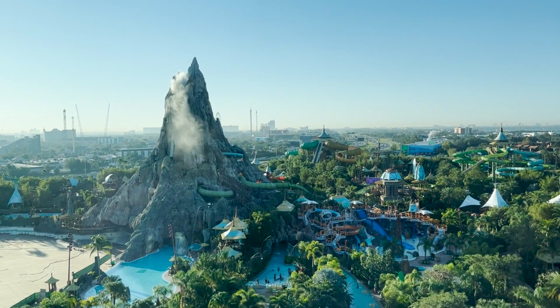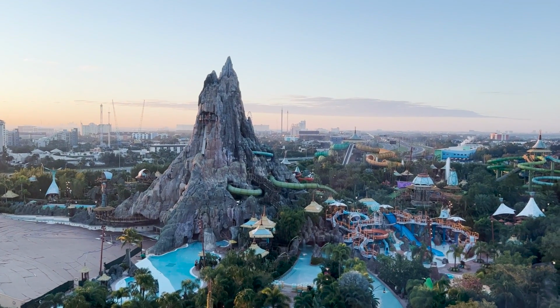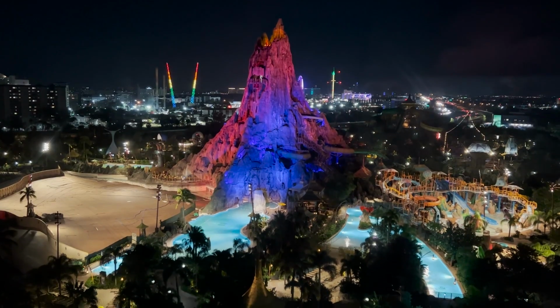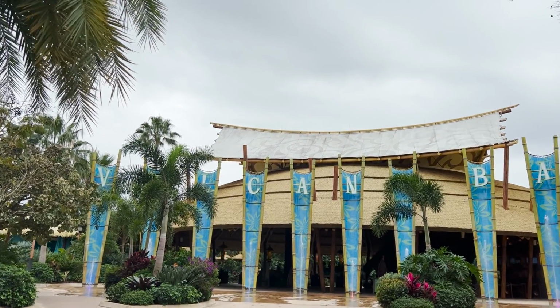If you can't, and if you have to visit during a weekend, no problem. We would just say to, again, take advantage of early park admission. Some people might not know that Volcano Bay does have early park admission. It's not an hour, it's a half hour, but with that being said, if you show up early and do the right thing, it just gives you a better chance of getting into the park.